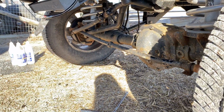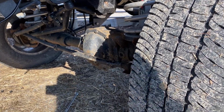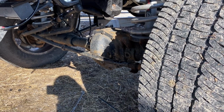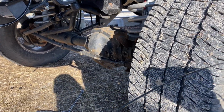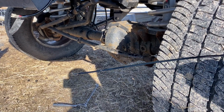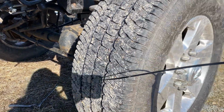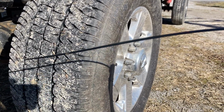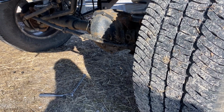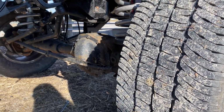Alright guys, so I took the plug out and I used just a long zip tie to basically check to make sure there was enough in there, because I wasn't sure. And I put half of the zip tie down, and as you can see, I don't know if the camera will pick it up, but it was covered in gear oil. So I think that's not the issue. I guess somebody already did it and just didn't tell me. I thought maybe that might be the issue.